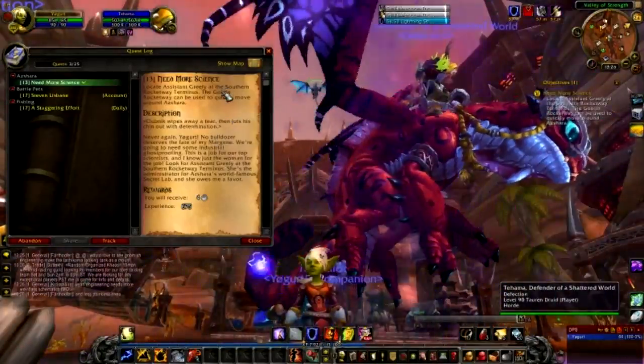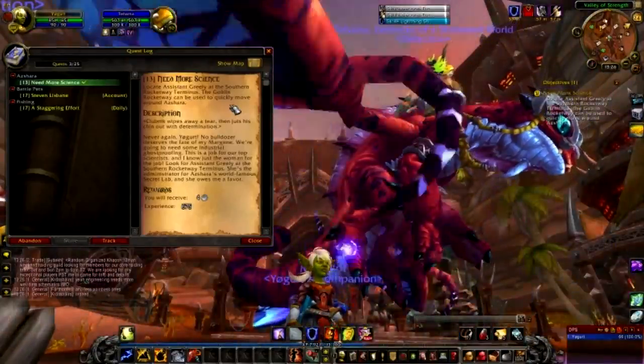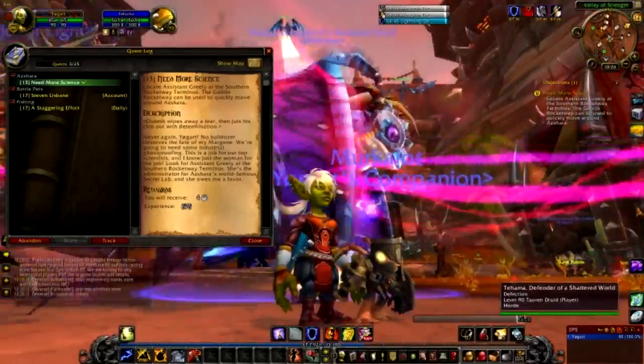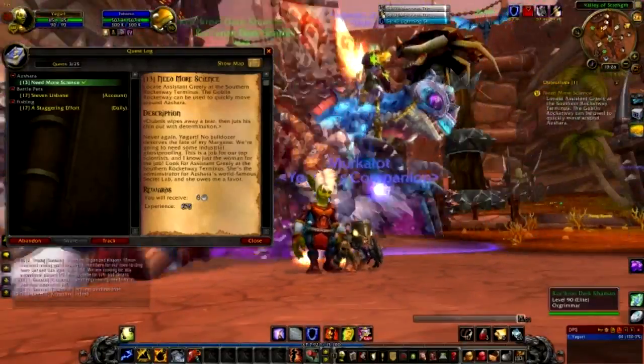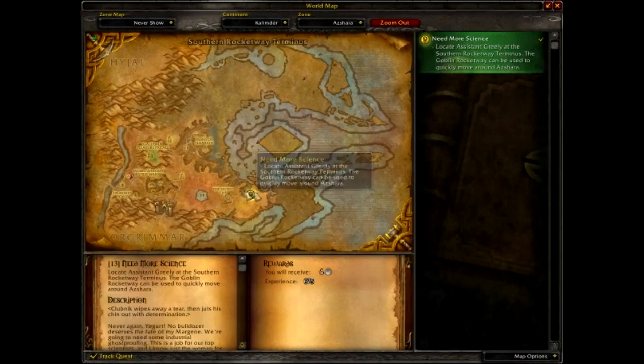Locate Assistant Greely at the Southern Rocketway Terminus. The Goblin Rocketway can be used to quickly move around Azshara. And of course, you guys may well remember, by the way, look at that, there's an Ashes of all these mounts everywhere. I've got to get myself some good mounts. You might remember last time we were riding around that Rocketway, and let me see if you can see it. There's the dotted line there. We actually made our way to 3 of the terminals all up.